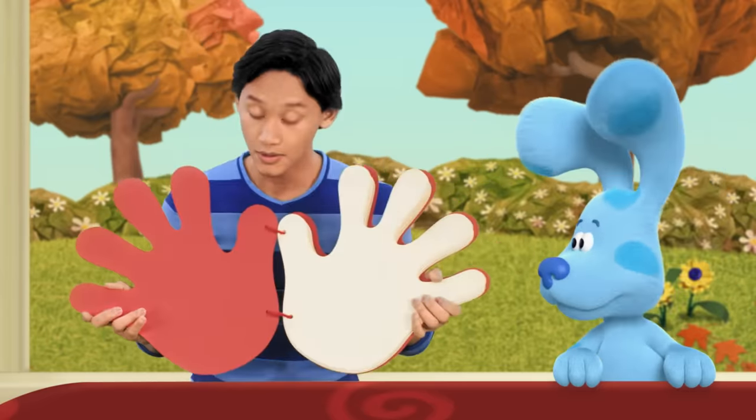Oh no! Now Sylvester the seahorse lost his orange color. Can you help him find it? Phenomenal! Is this orange? No, that's blue. How about this? Not quite. That's green. Let's try one more. That's it! You found Sylvester's orange color!